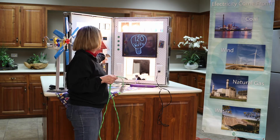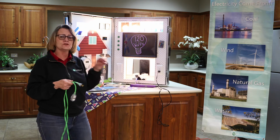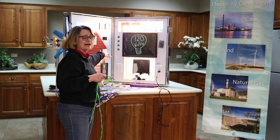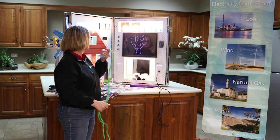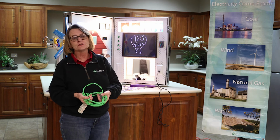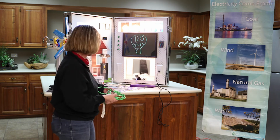And when you're plugging something in, if it doesn't want to go in that outlet, don't ever force it. Something is wrong. Or if you ever see a flash of light come from that outlet, you want to make sure that you tell an adult. And something else about cords, you don't ever want to use them near the water. Water and electricity don't mix.